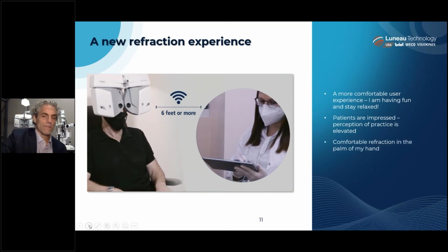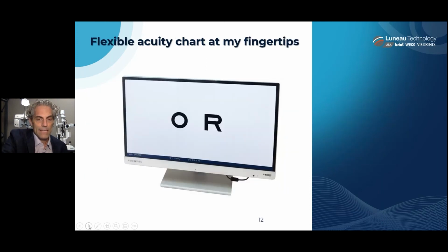It makes it really comfortable because instead of reaching up and wear and tear on your shoulders, again, it's just in my hand. I've got my tablet and I'm refracting from the tablet right here. So it just makes it so much easier and more comfortable. Less shoulder and back pain at the end of the day, at the end of the week.